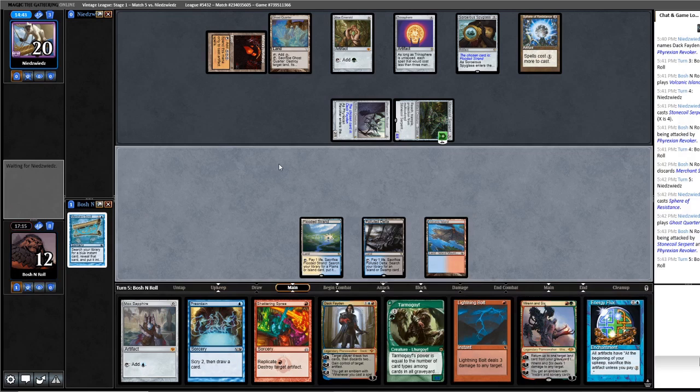And I guess I'll keep playing. They didn't Ghost Quarter me. Maybe they think I have a basic. I don't know. Though, yeah, if they activate this Ghost Quarter, I will concede. If not, I will take one more draw step.